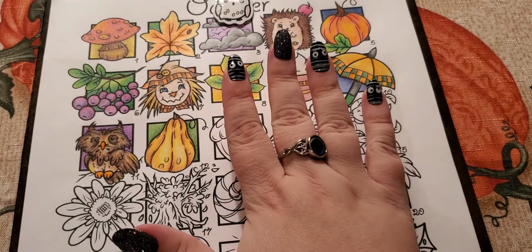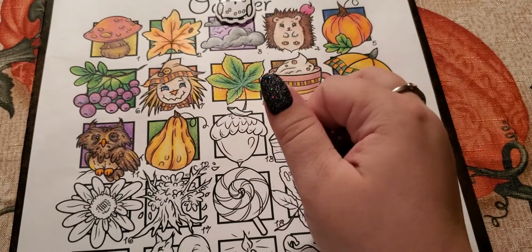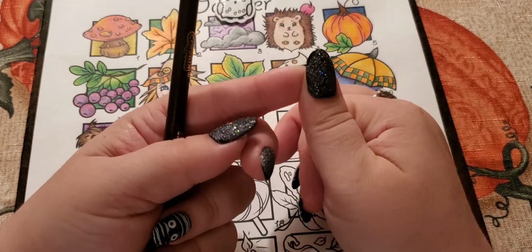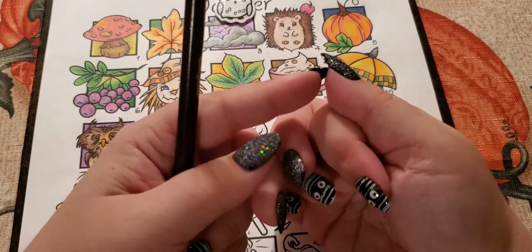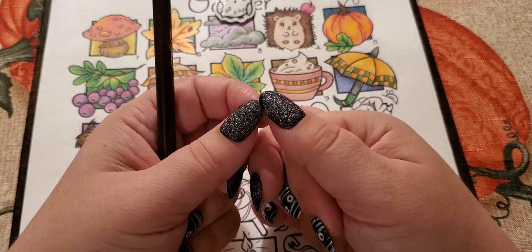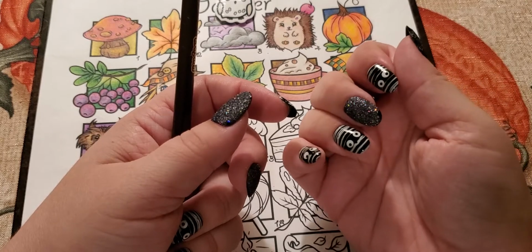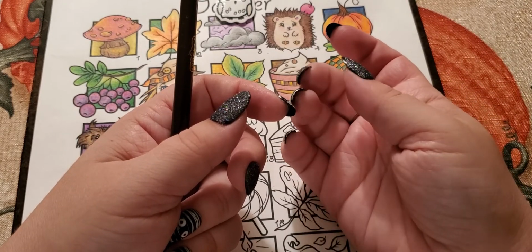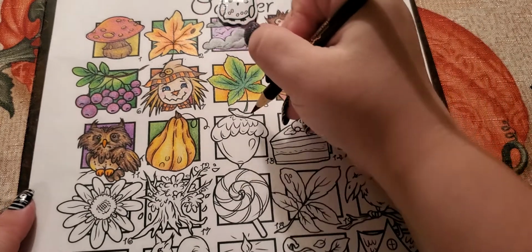Also, by the way, my nails, little mummies, and the glitter nails you might notice have a glitter coating on them, and they look absolutely amazing. But some of the glitter is coming off on the tip, and that's just me wearing them and doing a whole bunch of cleaning and a whole bunch of cooking and dishes and laundry. So I'm pretty hard on my nails, but I think they look okay. I'm very happy with them.